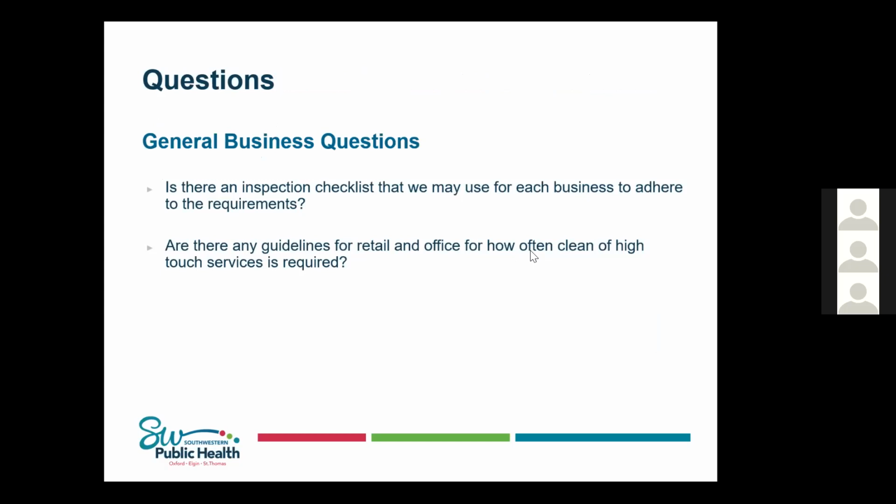We had questions related to general business questions. So is there an inspection checklist that can be used for each business to adhere to requirements? As well, another question we received was, are there any guidelines for retail and offices and on how often cleaning of high touch surfaces is required?